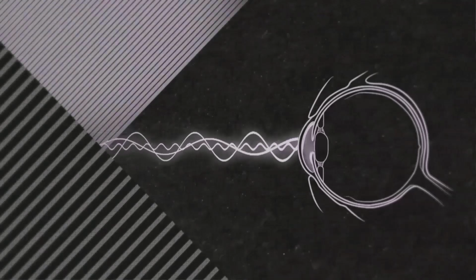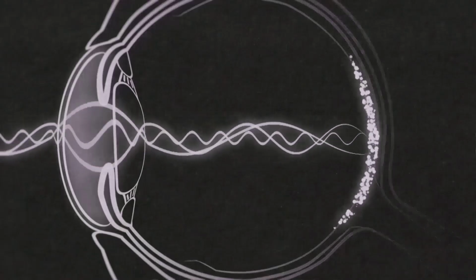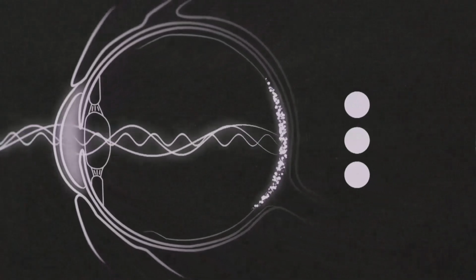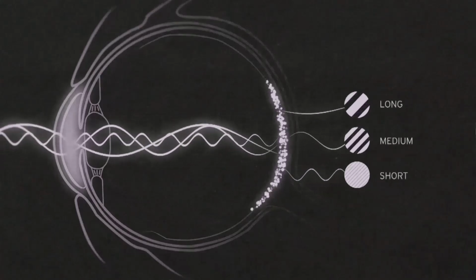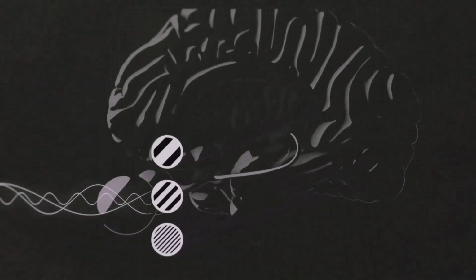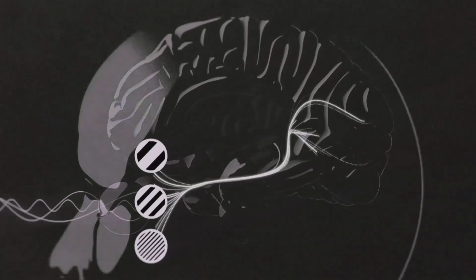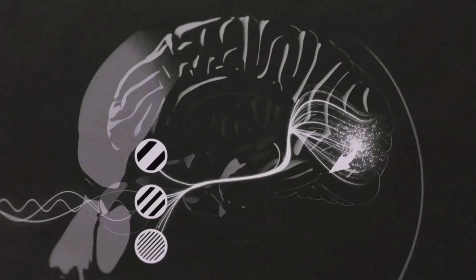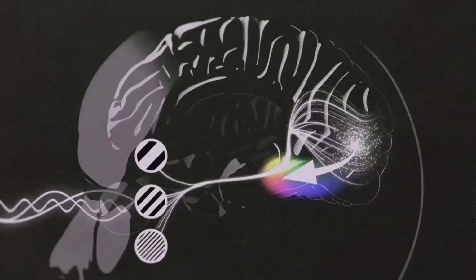Then that signal is focused on the retina, the back of the eye, where we have about 130 million light-sensitive cells. 3 types called cones are involved in color, each sensitive to different wavelengths of light: long, medium, and short. But that light still isn't color. For that to happen, our brain has to take that 3-piece code from the retina and use the relative response of the cones to encode color. It's not until that signal gets to an area called V4 that we get a neural representation of color that corresponds to our perceptual experience.